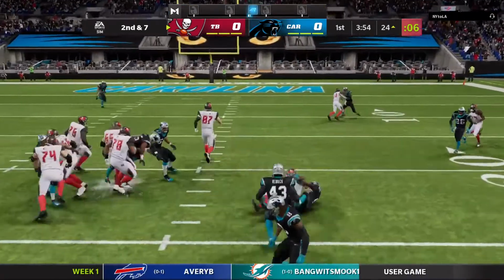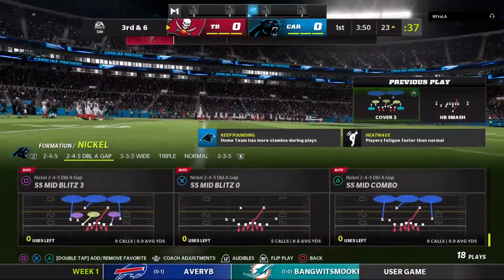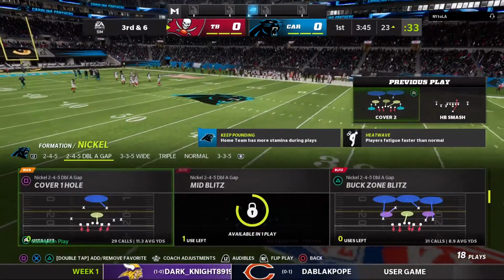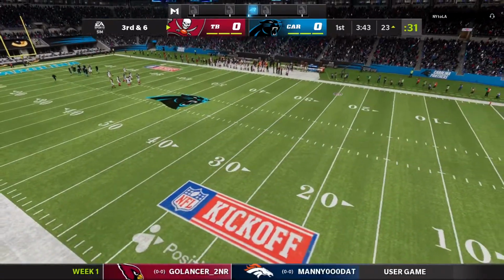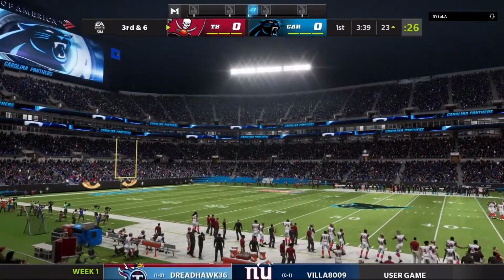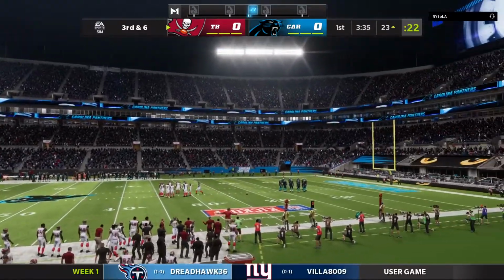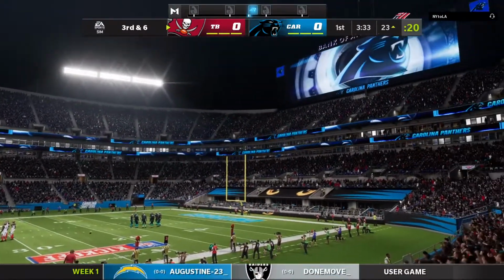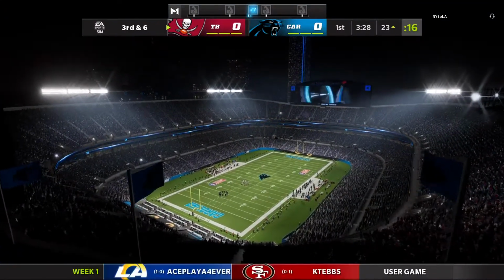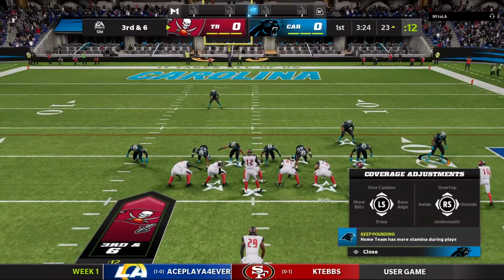Here's a give to Fournette. And not much. Maybe a yard down to the 23. Just not a whole lot of room to operate there on that carry. No, not at all. They did a really nice job staying in their proper places and not allowing any lanes to open up. Seventh play of the drive upcoming here on 3rd and 6.